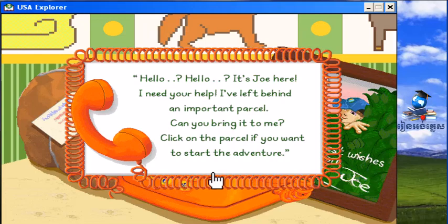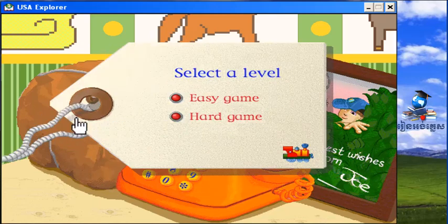Hello? Hello, it's Joe here. I need your help. I've left behind an important parcel. Can you bring it to me? Click on the parcel if you want to start the adventure. Select the easy or the hard level.